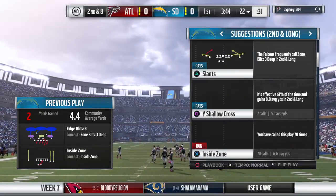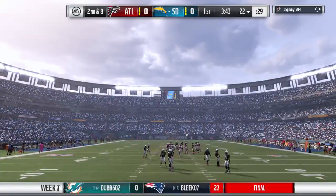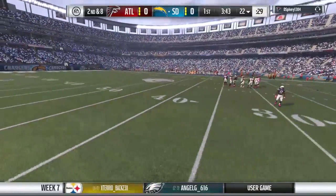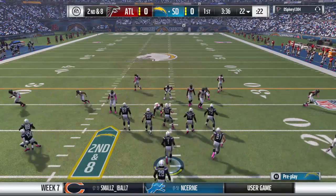Melvin Gordon, the exciting young runner out of Wisconsin. Well over 2,000 yards his last year with the Badgers. This is a guy who can catch it and run it. Clock rolling as we hit the midway point of this first quarter.